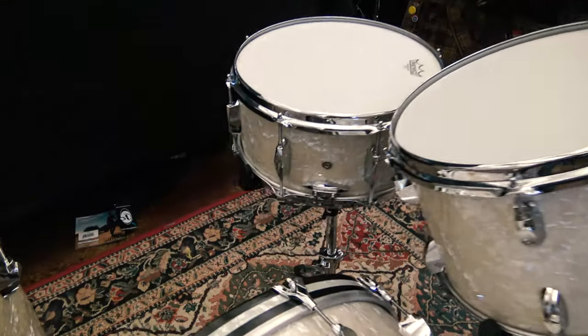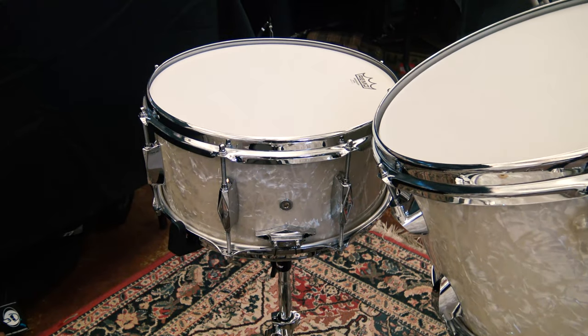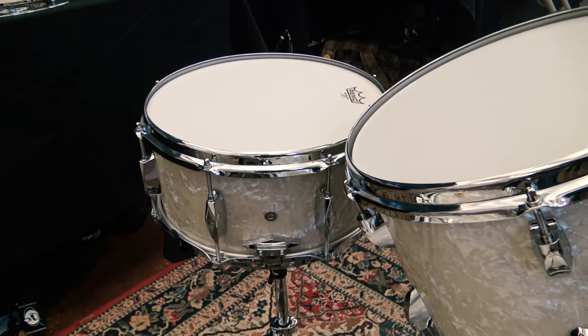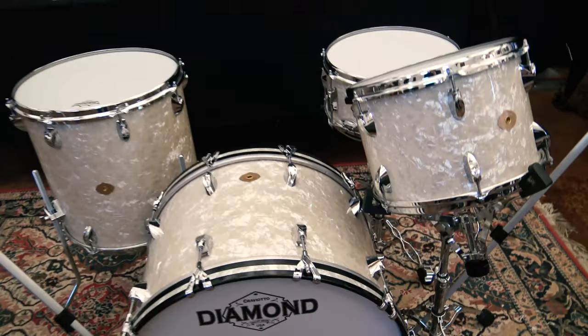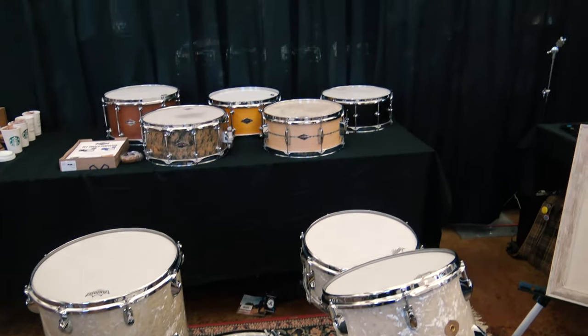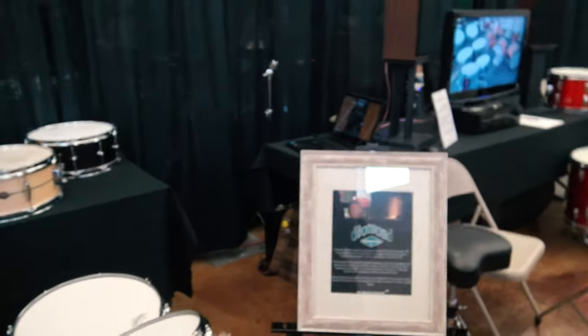This particular kit is finished in aged pearl, a 13, a 16, a 22, and a matching 6.5 by 14 solid maple snare, which is an option on the Diamond series. You can get a matching solid shell snare drum with your kit, which is super cool. There's the Diamond logo there. All the Diamond drums are made in Nashville in Craviata's facility. And we've also got some beautiful Craviata snare drums. So hand it back over to Steven.